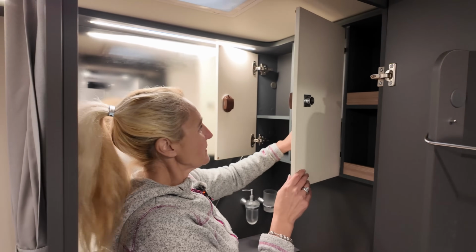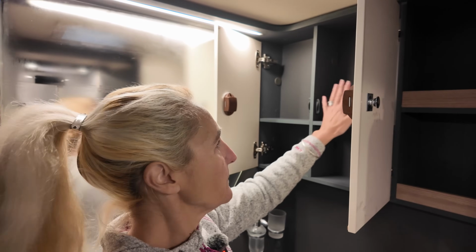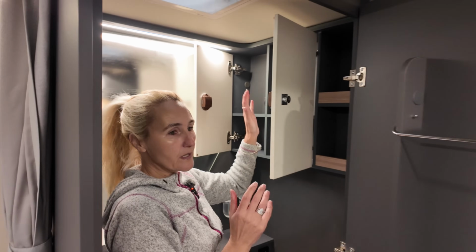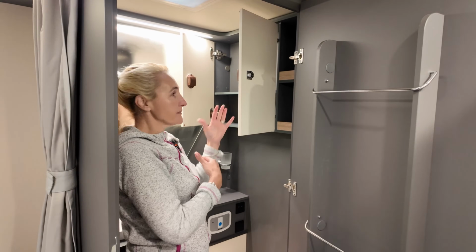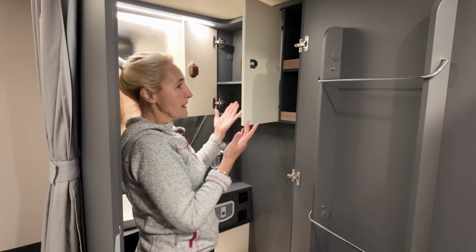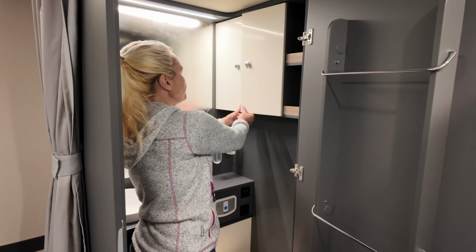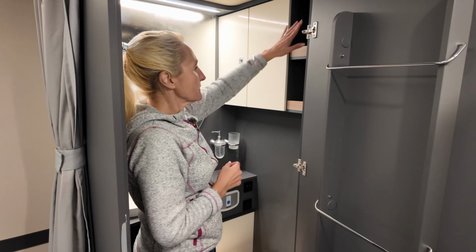Cabinets. Now, another thing I just always point out, there's nothing here to stop your toiletries from moving. So when you've been on the road and you arrive on site, be careful when you open the cabinets, because these things could have moved and there's nothing to hold them back. That's something I like to see on a motorhome. So that's just something I'd point out. Probably, for me, the only compromise really I found so far.